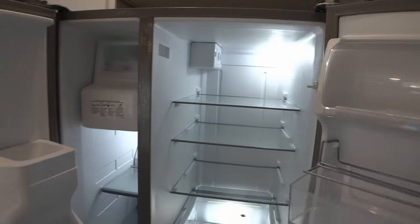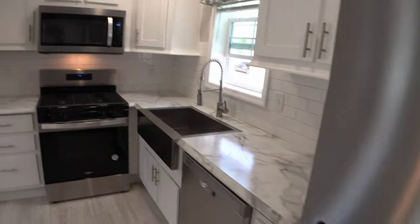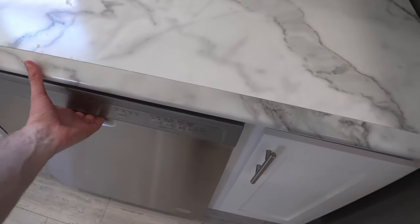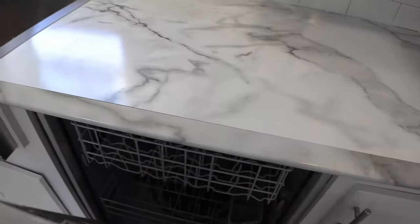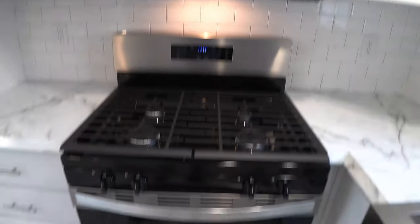We'll take a look at the appliances now. All of the appliances in this house are Energy Star certified. I really like the combination of the stainless steel and the white countertops. All of our appliances also come with a warranty through the manufacturer. Got this really nice looking farm sink. And you can see the backsplash is subway tile.